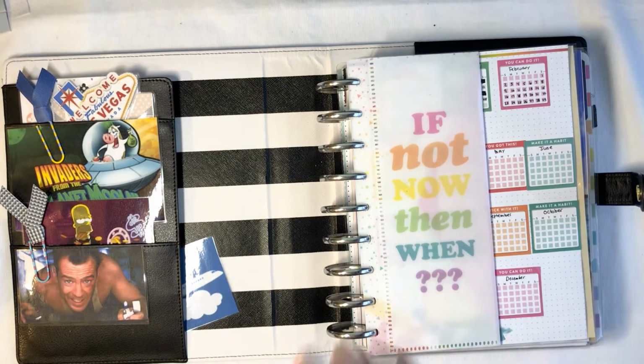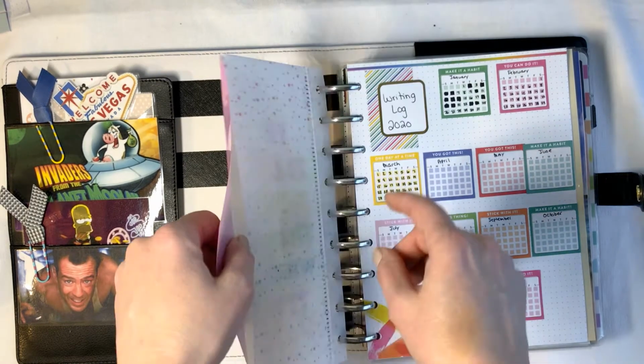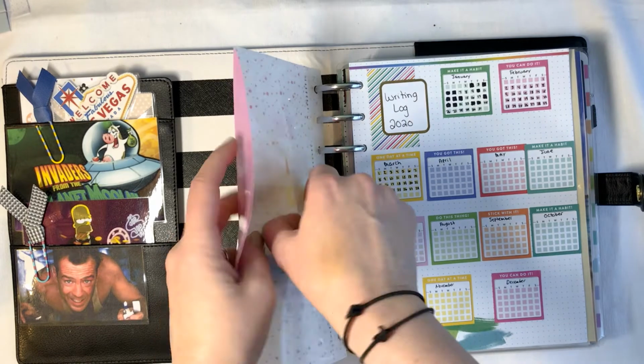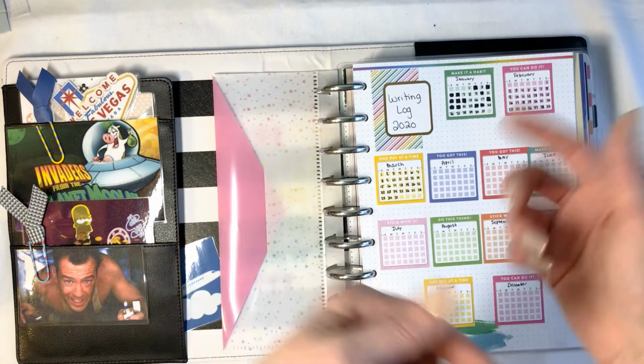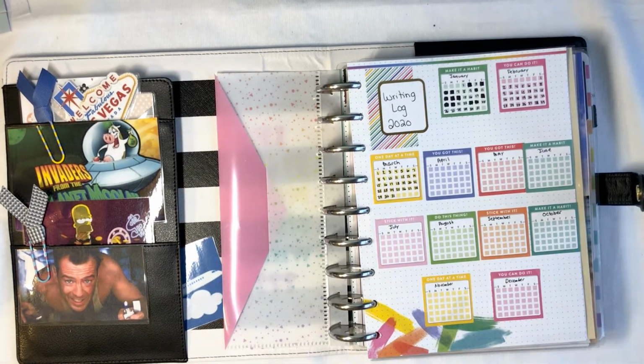Okay, so I keep one of these vinyl envelopes in the front of my planner, and this is where I keep my receipts for the week. Anything that I buy, I make sure I get a receipt, and then I put it in here. And then at the end of the week, I pull them out and I total up my weekly spending.